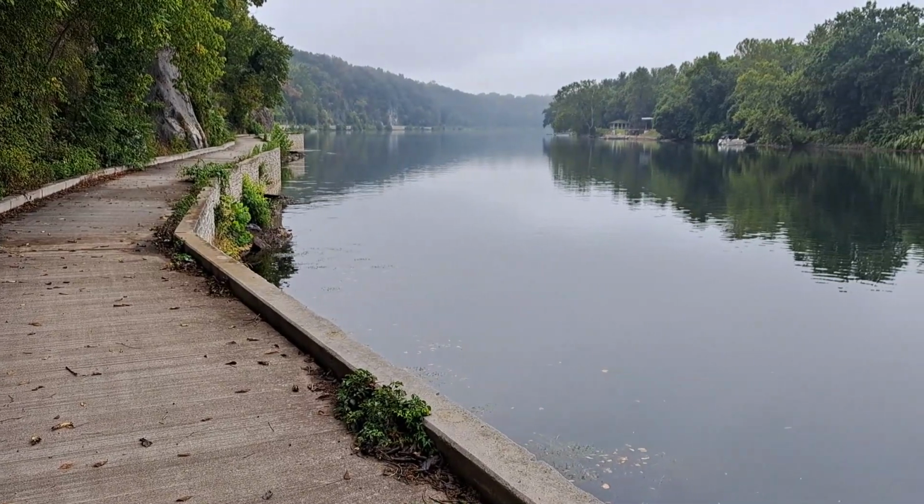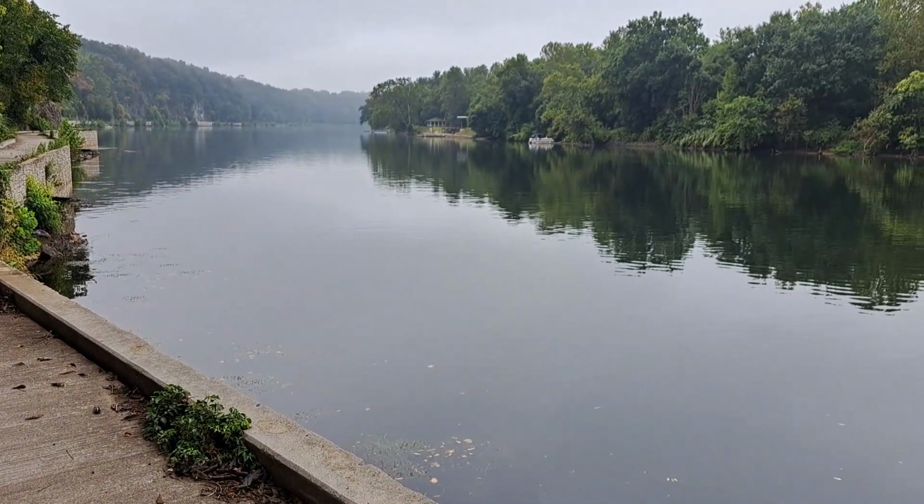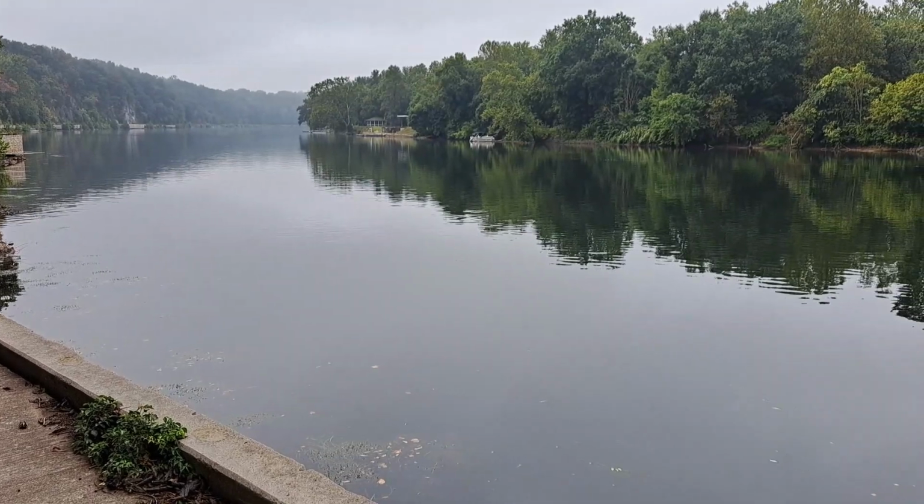But hopefully you can already see why this portion of this particular trail has such appeal.